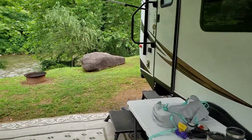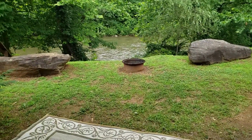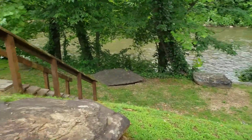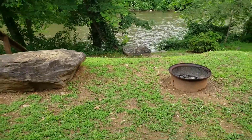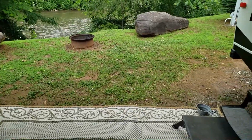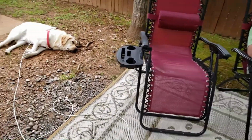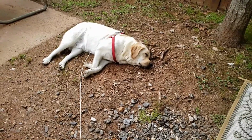So we're very happy with our campsite in Cherokee, North Carolina. This is our backyard. It's just beautiful. River out back, a fire ring, stones, and there's a path down below that we can walk the dog on, and stairs that lead down there to this long path that goes along. It's also a great place for the dog to lay. General can lay out here in the grass, which was our thought, or of course he can always lay on the mat, which we work hard at getting clean. But yeah, and there's no coaxing him anywhere, especially after a 3-mile walk.